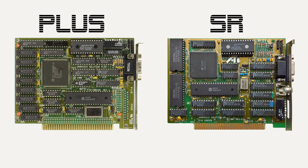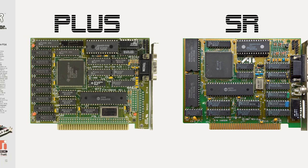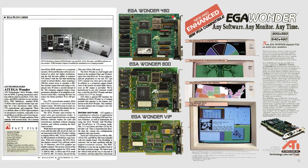In 1987, the line was refreshed with the Plus and SR revisions, using SRAM instead of the more commonly used DRAM. The technology powering the cards was still the same, so the company had yet to create a product that supported the emerging EGA standard. That changed soon though with the release of the high-end EGA Wander.